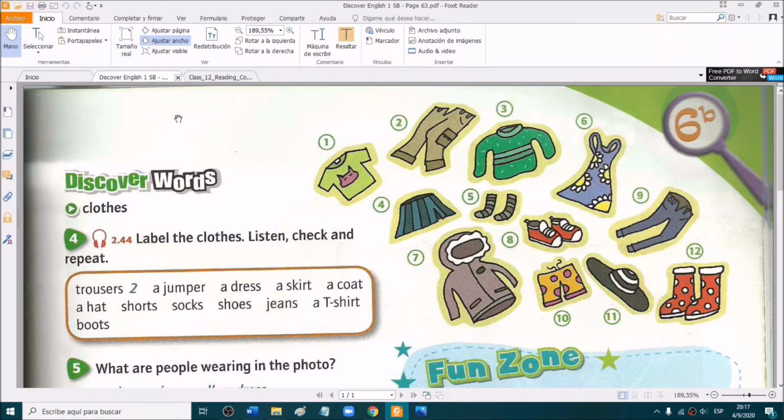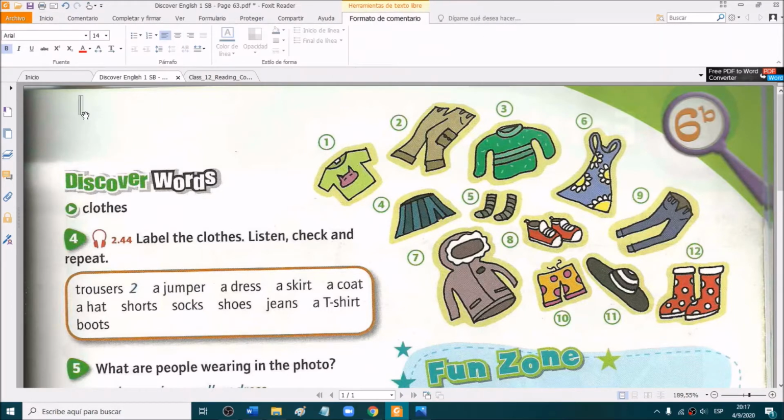We're going to start with the Discovered English 1 book, page 63, okay? So this is the new book, Discovered English 1. No el que usaron el año pasado, sino el libro nuevo, okay?